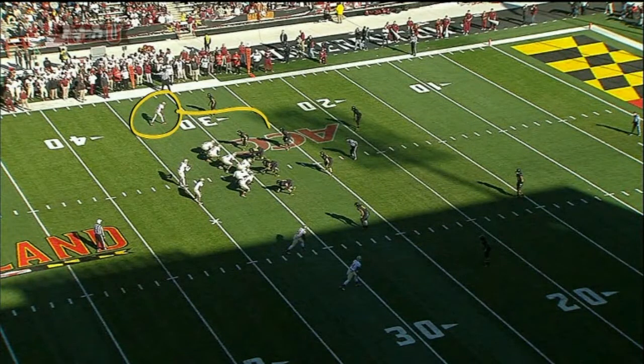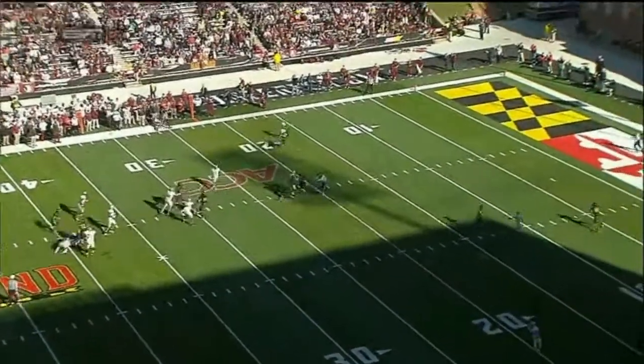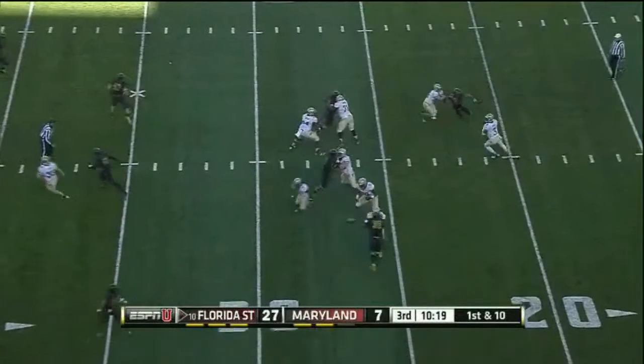Bring the defender that's here up a little bit, get his eyes in the backfield, and then run right behind him. Just good discipline on the outside. He flattens that deep coverage and runs behind him, and all he has to do is wait for play action, just like first play of the game.